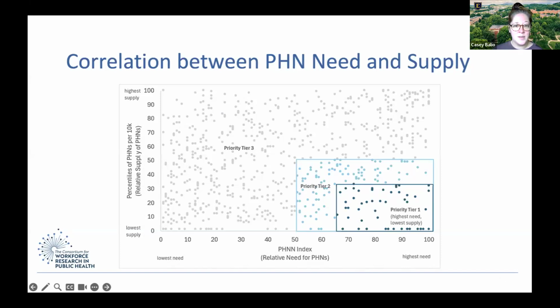And while the chart is a little bit technical, I think it does a really good job of illustrating the lack of a strong correlation between the need for and supply of public health nurses at the local level. Each of these dots indicates a county across the US. There's about 800 counties that are reflected within this. So we see that these are really all across the board in terms of the relationship between need and supply. So from this, we identified and defined 3 different priority tiers, which are displayed here in each of the boxes.